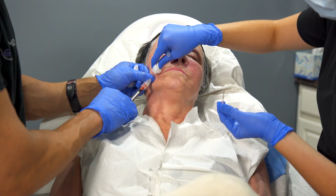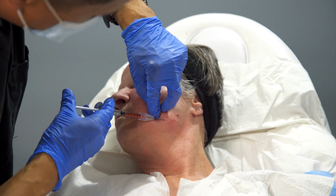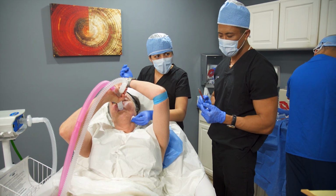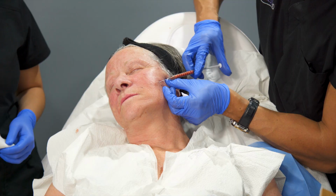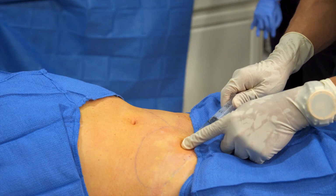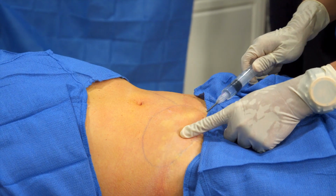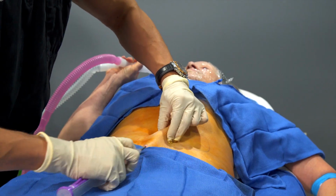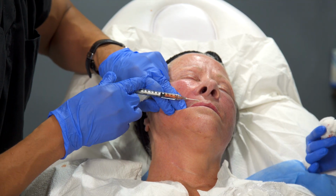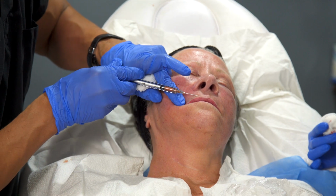How long is the downtime? Typically, you want to have at least 1 to 2 weeks socially acceptable downtime where you're going to be a little swollen and possibly most likely bruised. And after about 2 weeks, you definitely can return back to work and have full function, as well as possibly using cover-up makeup to cover any residual bruising that may still persist. How long does this procedure take? It takes approximately 1 to 2 hours from beginning to end.